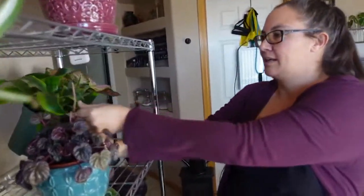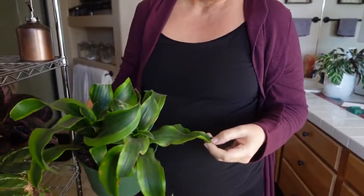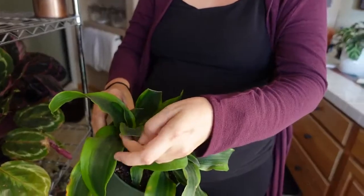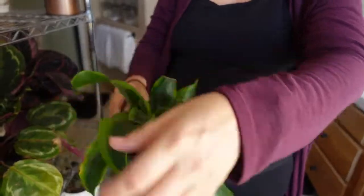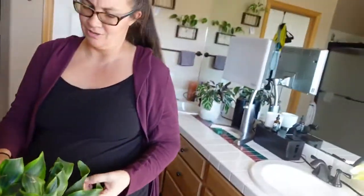It's twisted again. When I got him, he was in the sun, and he got too much sun. And so you'll see, he had a lot of leaves that were like crispy. So I cut them, and it looks like he's starting to look better.